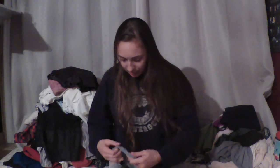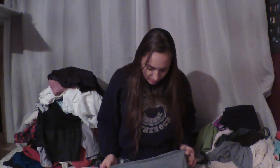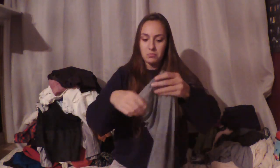Gap fit. You know what? I am cool with Gap stuff. It's just a racerback, very soft, very stretchy. Heather gray. It has this cool, I don't want to say iridescent, but like metallic tiny circles making up one large circle pattern. Kind of cute. If no one wants it, I will keep it.